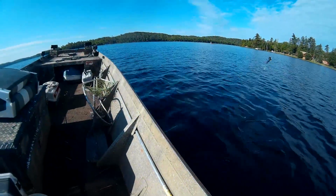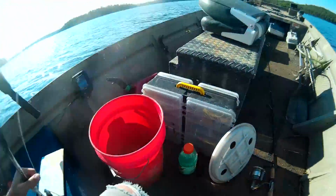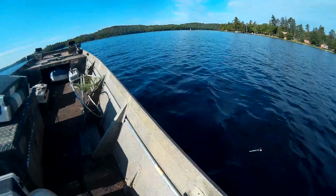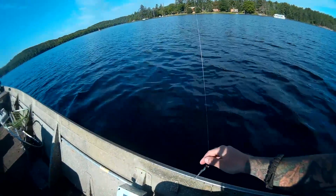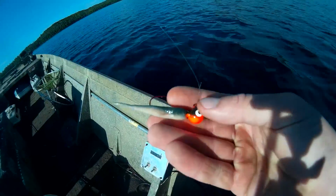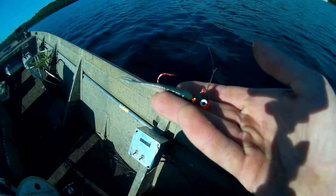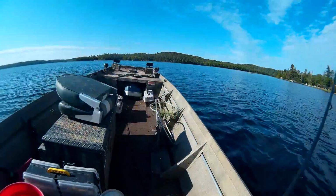For bait, I've got Gulp Alive. Typically, when I fish for walleye in Iowa, it works for me. But again, my walleye fishing experience is limited. And I've got the orange and black, I think it's a 3/8 ounce jig head. And I'm trying to just jig off the bottom.